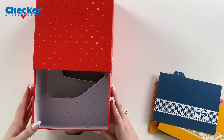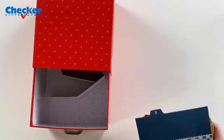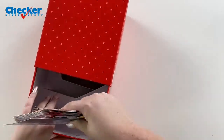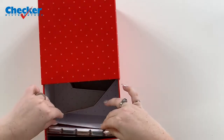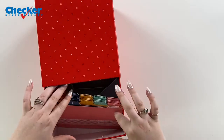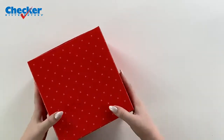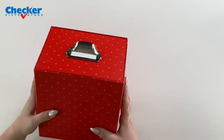You can use this to organize your stitch cards, your cross-stitch fabrics, your floss, your sewing supplies, or anything really that your stitchy heart desires. And you just put them back in. You even got a blank one. So this comes in the red that you see here. You can also get it in denim as well as teal.